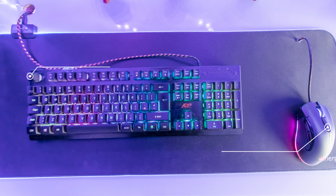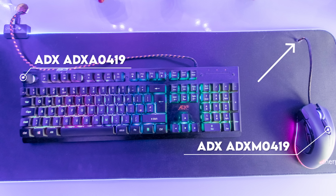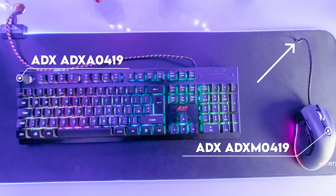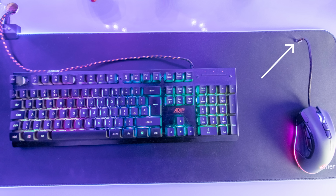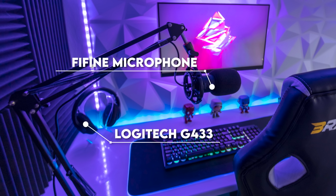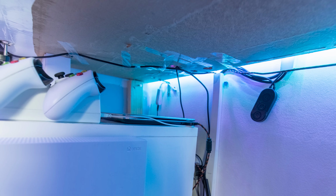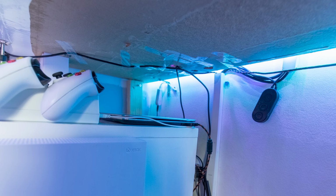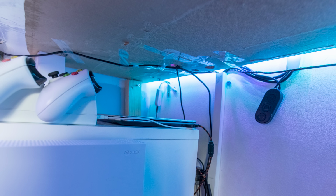We do have the ADX keyboard and mouse combo with an interesting choice to drill a hole in the mouse pad separately just for the mouse. I can't say I recommend that, but oddly enough, it seems to work. For audio, he's using the Logitech G433 gaming headset and a budget microphone that he has hooked up to a boom arm. I won't complain too much about cable management since this is a budget edition, but you are better off using cable clips instead of tape eventually for reliability.